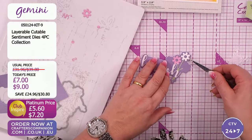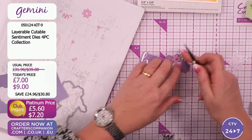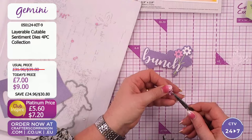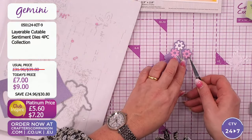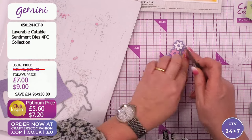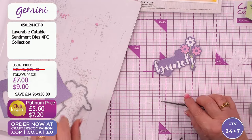They do. And look at this, you even know which orientation your flowers need to go, because everything just fits in there. Now there are some small ones, but like I said, right.